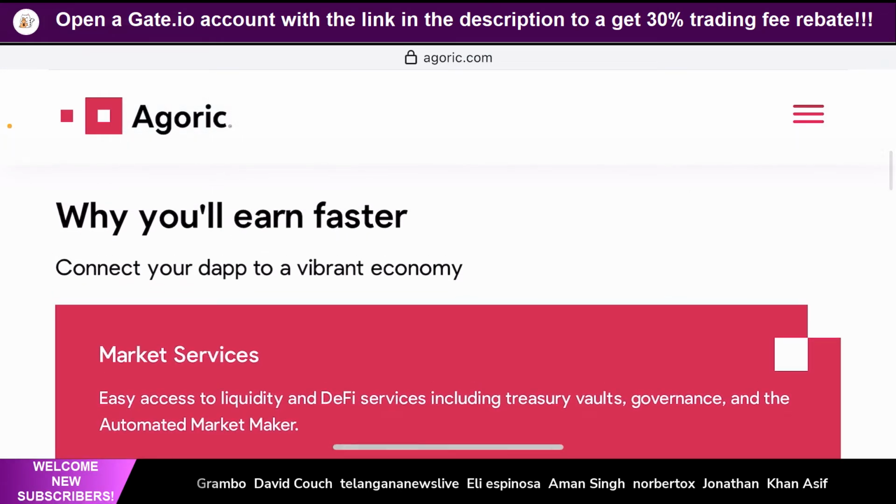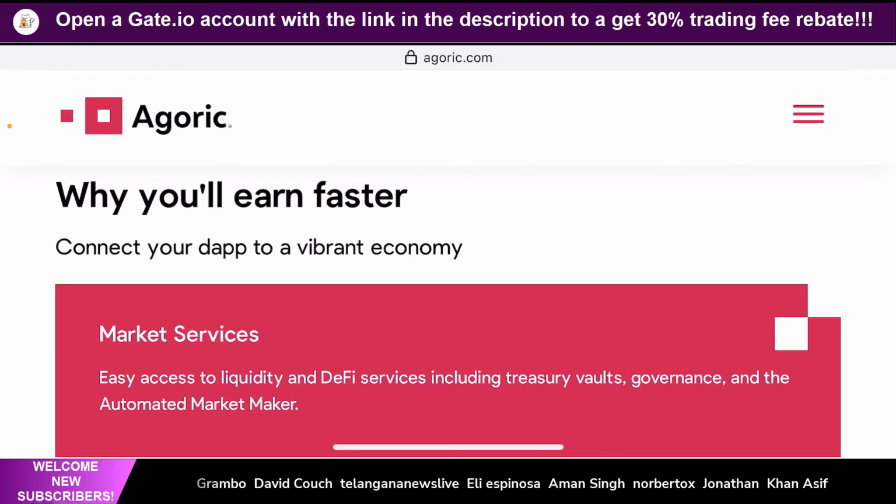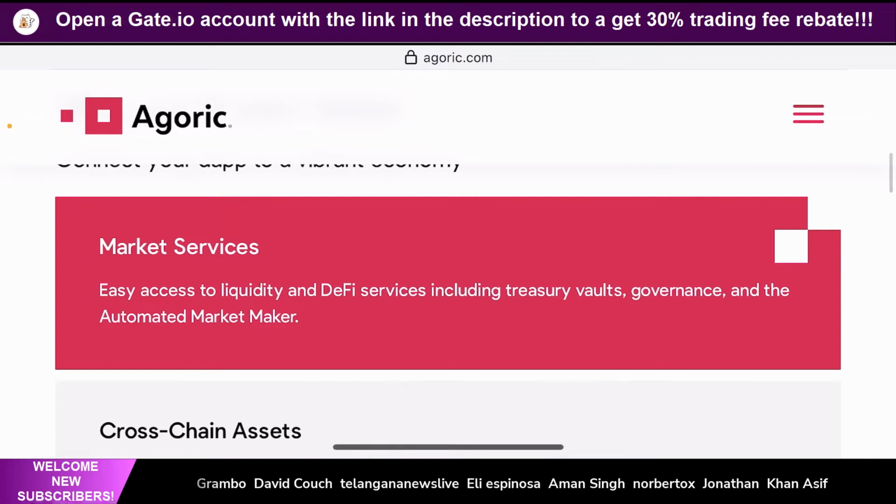Why you'll earn faster? So you can basically connect your dApp to a vibrant economy, and you'll be able to use the different methods that we discussed right now, which is staking. You can also earn RUN tokens by creating your own AMM, or you can even create your own wallet on their blockchain in order to earn fees from those. You can also lock your staked BLD tokens in order to earn RUN tokens as well. So you have multiple means of earning revenue through Agoric, right?